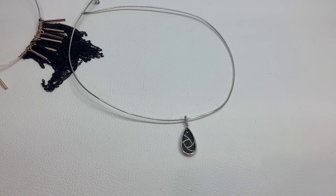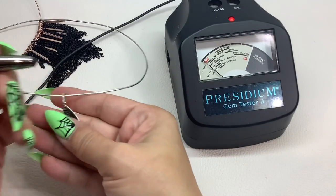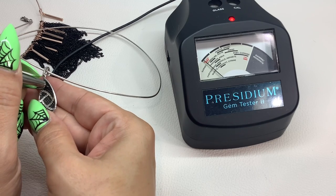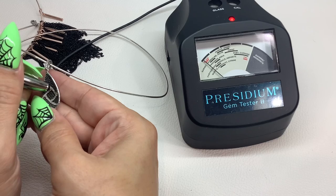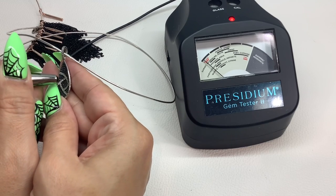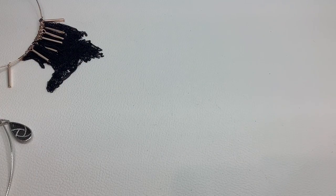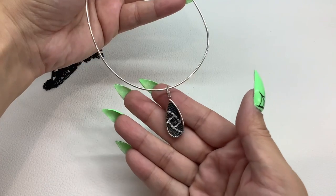Okay, let's bring the Presidium over here. And we're gonna move this, and we're gonna put you here. Okay, let's see if I can touch them. Nope, they might just be glass. I'm trying to do the clear stones. Yeah, I think it's all glass. Okay. So for this one, I will do 30.